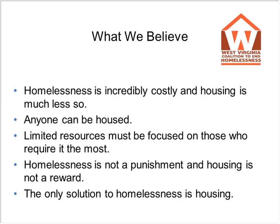I'll talk a little bit about that, but we think that limited resources must be focused on those who require it the most. So the folks who are the highest need, the most likely to die on the street. Unless we have unending resources, people, time, money, which none of us have, we focus very much on making sure that housing and services get to the folks who are going to need it the most, who are out on the street.